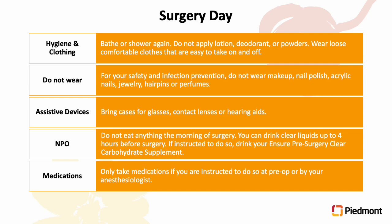Do not eat anything the morning of surgery. You can drink clear liquids up to 4 hours before surgery. If instructed to do so, take your Ensure pre-surgery clear carbohydrate supplement. Only take medications if you are told to do so at your pre-op or instructed by your anesthesiologist.